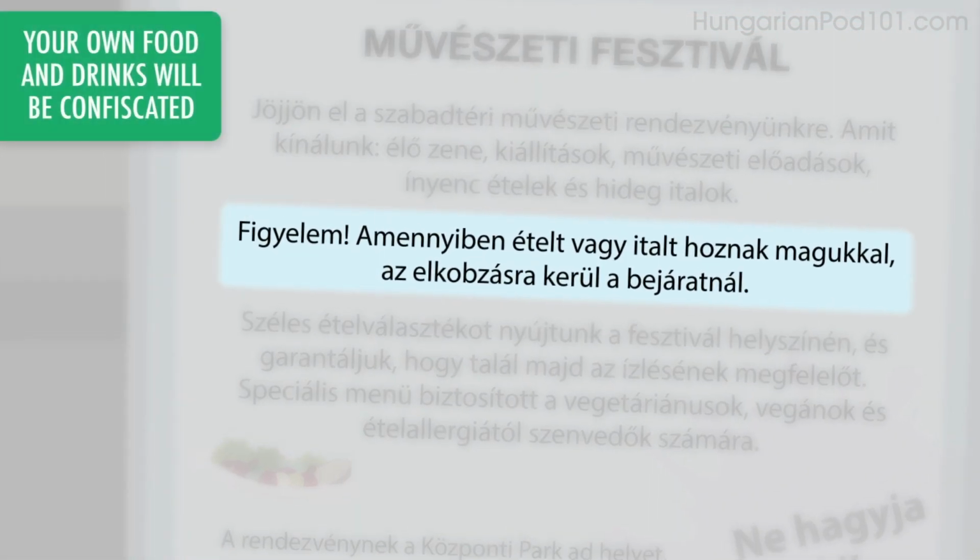The description reads that, "Attention! If you bring your own food and drinks, they will be confiscated at the entrance." Figyelem! Amennyiben ételt vagy italt hoznak magukkal, az elkobzásra kerül a bejáratnál.